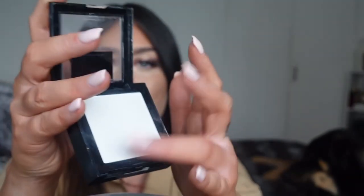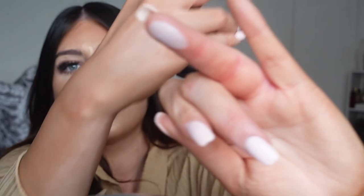It's fantastic. It's so finely milled that when you put it on, there's not a layer sitting on your skin, if that makes sense. It kind of just sinks into the skin and it keeps you matte for a long time. So again, you need this, boo.